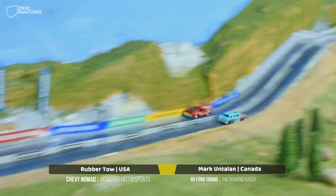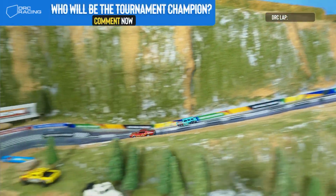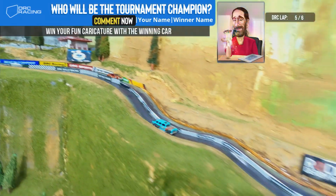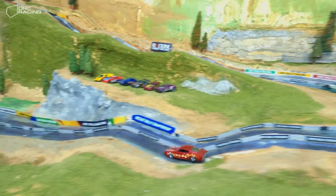This is lap number 5, folks. Another lap, another great start by both drivers. Things get a little sketchy for the Nomad, but he seems to recover quite well, and even passes the Torino with a boost of power, but no! All that power was too much at the wrong time, and Roberto ends up flipping his car over. Let's see if Mark can cruise to another easy victory in this one-car lap.